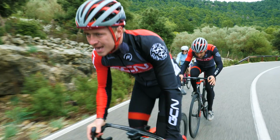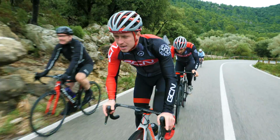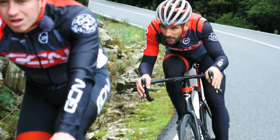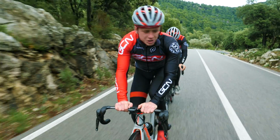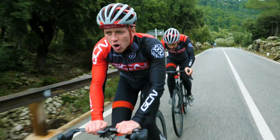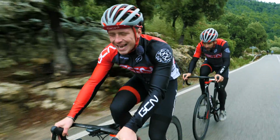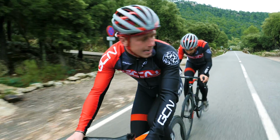Now, I'm not saying that whoever sits on a wheel is a wheel sucker, because that's not true. The best group rides are done by sharing the pace. But if you've got an anti-social wheel sucker who's stuck on your wheel, who's not coming through, then fear not, because just like a leech or a tick, they can be swiftly removed with the right technique.